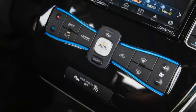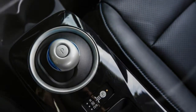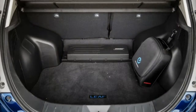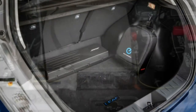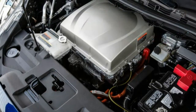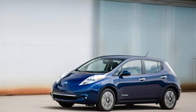Although Leaf owners may not be able to beat e-Golf drivers in zero-tailpipe-emission stoplight drag races, the Leaf did deliver significantly better energy efficiency than either the e-Golf or the Focus Electric. Despite relatively close EPA ratings among the three, our observed 114 MPGe from the Nissan beat the VW's result by 10 MPGe and the Ford's by a whopping 43 MPGe.